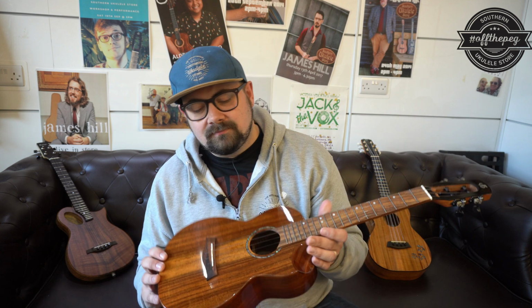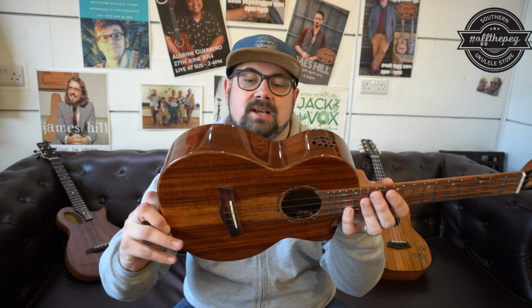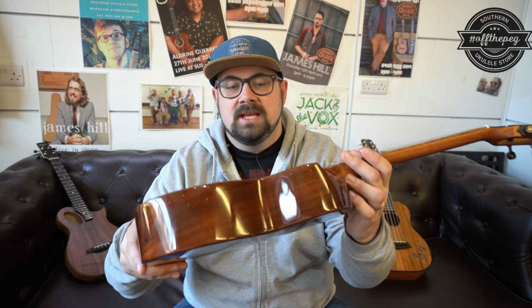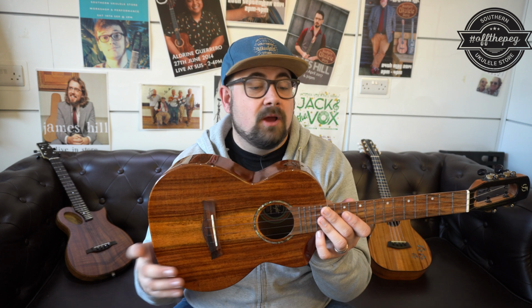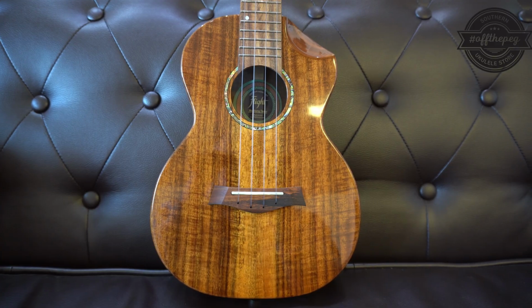The Flight Mustang Tenor is solid acacia, top, back and sides. Really nice figured acacia that they use at Flight. And they stain it just slightly. It's got an orange tint to it to make it look more like Koa. And I was fooled. The first one that came in, I assumed instantly that it was Koa.